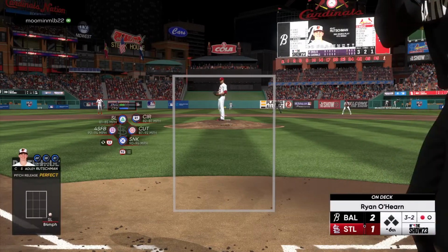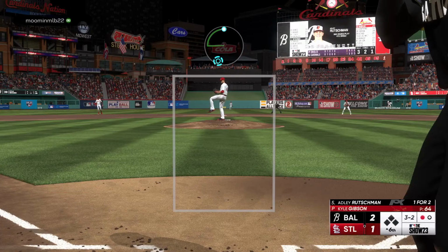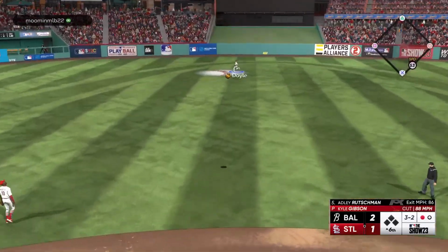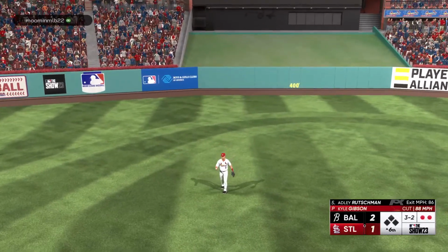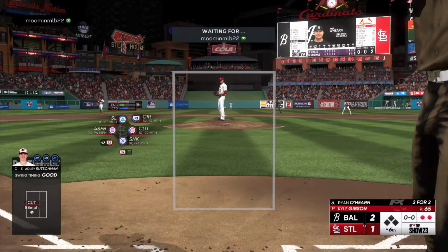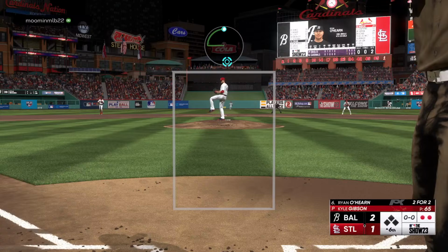Just missed. Well, he's not afraid to fall into a 2-strike count. Knows the strike zone very well, so much so that I think umpires will look at him and determine whether it's a ball or strike, if he swings or not. Out number 2. And here is Ryan O'Hearn. The first baseman, Ryan O'Hearn.